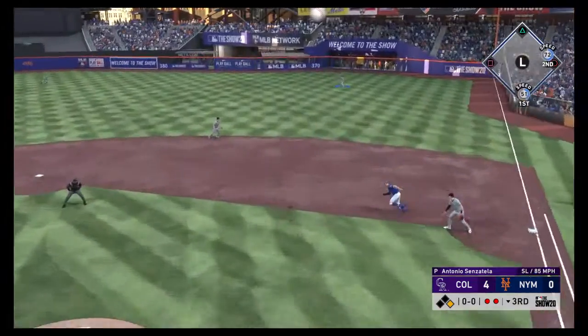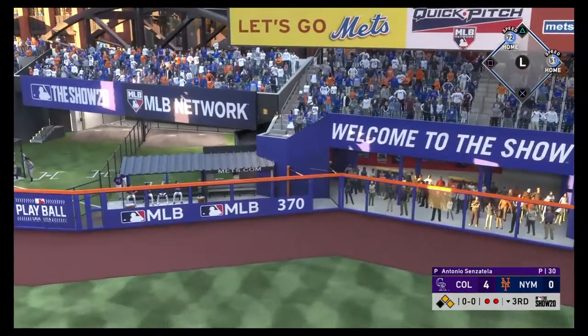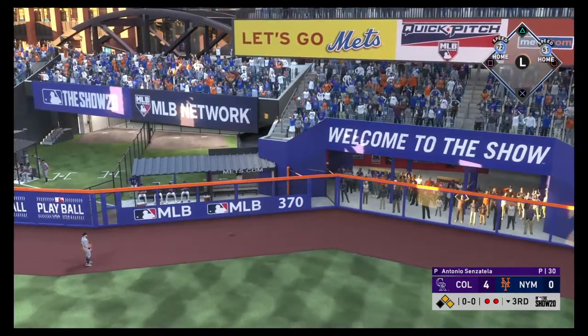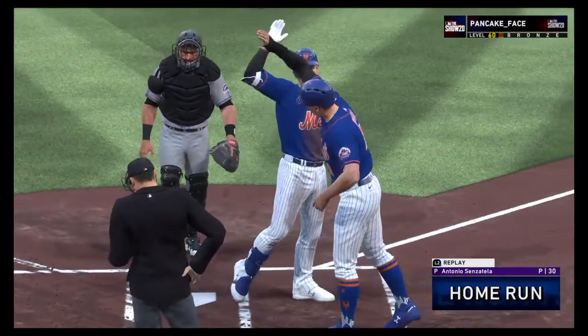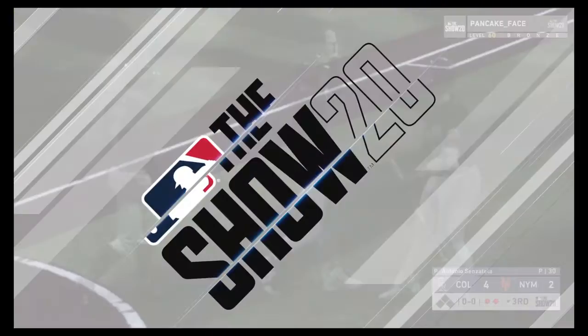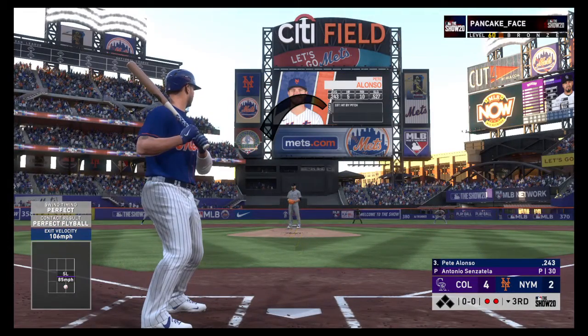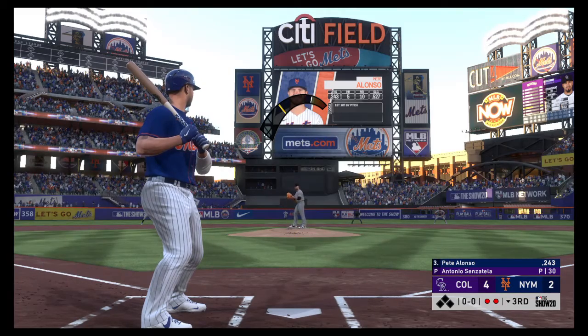Here it comes. Hit high and deep to straightaway right field. Going back is the right fielder. Gone into the upper tank. Up next to the bat. So here's Pete Alonso.